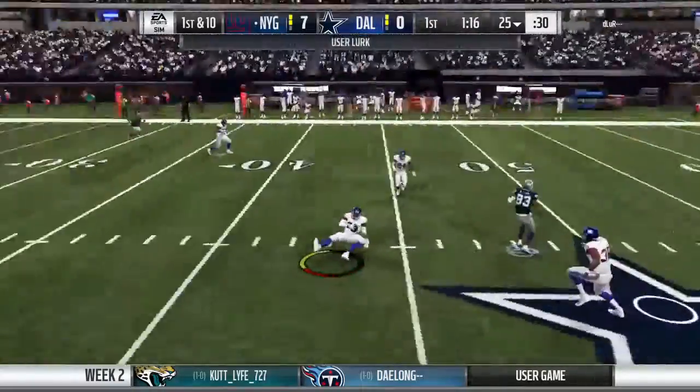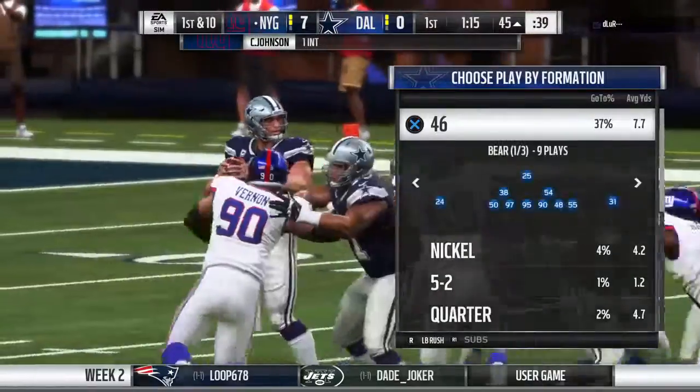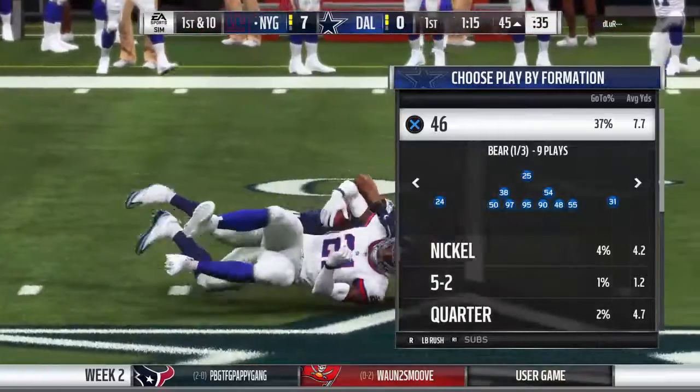That's what they're looking for. Try to get it to Williams, but it's intercepted. Picked off right around the 43. And they'll set up shop in enemy territory at the 45-yard line.